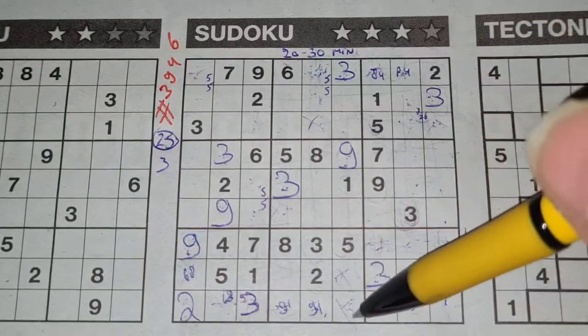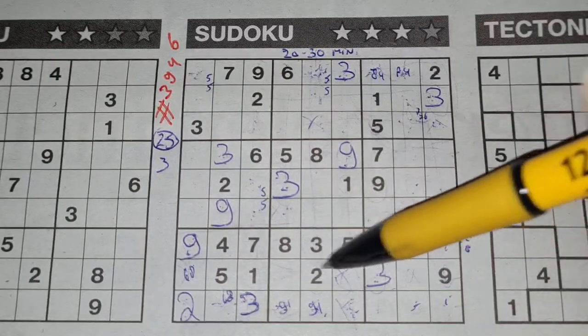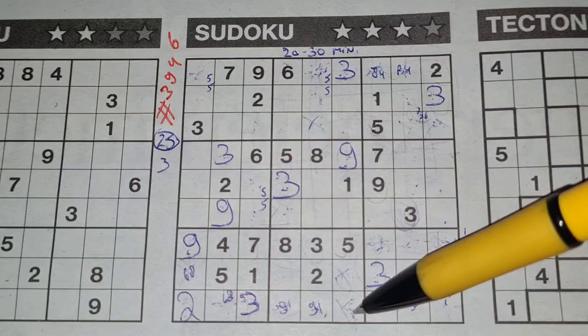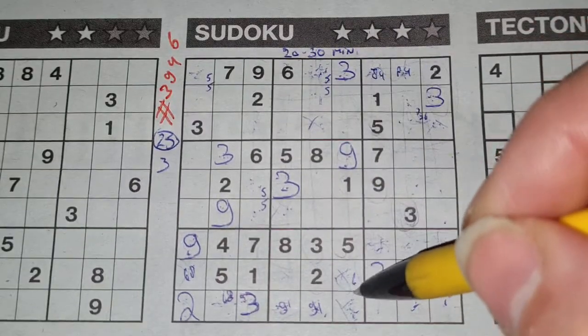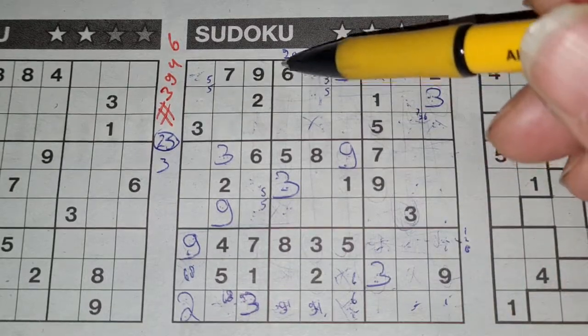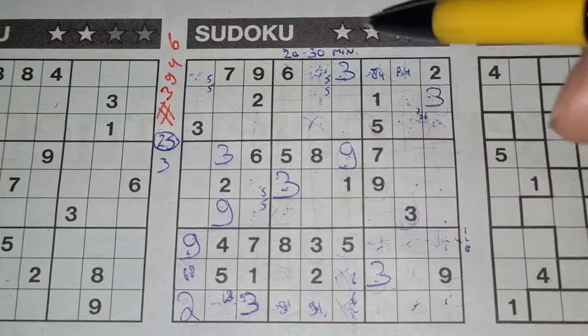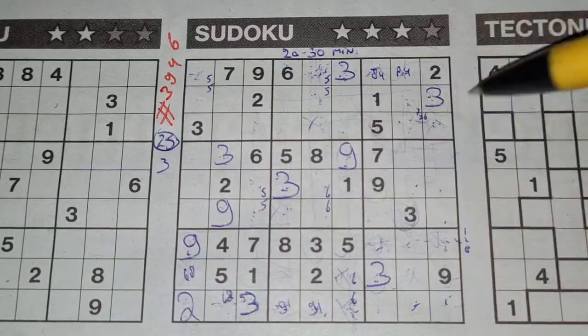So what are the other three numbers in this big square? Those missing numbers are the 4, the 6, and the 7. We see here 6, no 6 there. So the 6 could be here, could be there. 6 in this column, 6 in one of those two boxes in that column. So the column between, only two places left for the 6. Could be here, could be there.